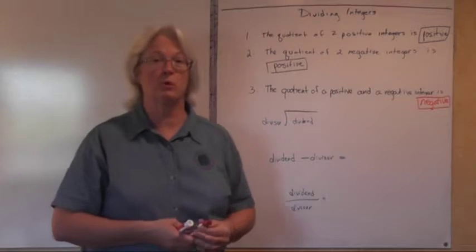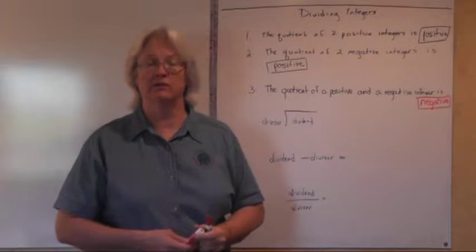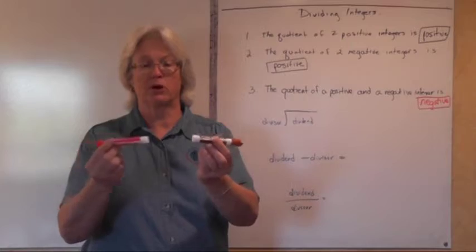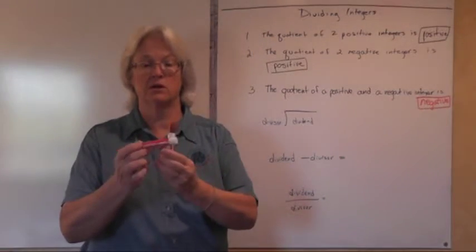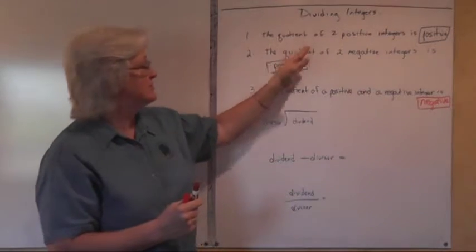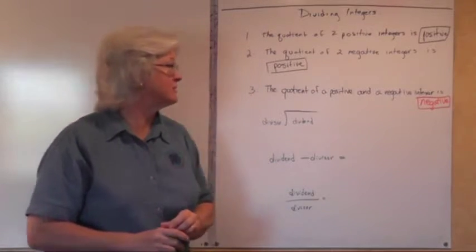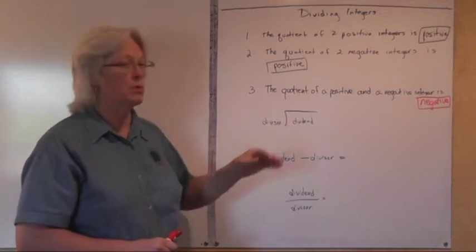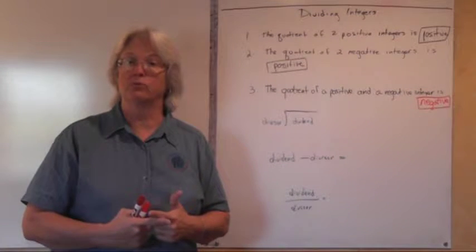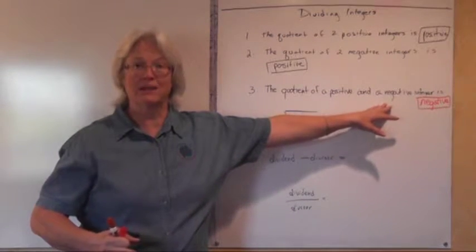The second rule says that the quotient of two negative integers is positive. Same thing as with multiplication. The product of two negative integers is positive. With the inverse operation, which is division, the quotient of two negative integers is also positive. Finally, what happens when we have the quotient of a positive and a negative integer? That's just the same rule as for multiplication. Your answer is going to be negative.